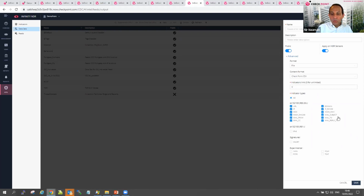These are supported by Checkpoint gateways of different versions. Snort is also supported by many Checkpoint versions. So when I'm saying supported, I mean that the gateway is able to poll NDR and pull the Snort and apply it without policy push. And then these are experimental, and we are currently in process of rolling out the PCAP capability to Checkpoint Infinity NDR sensors. So this is not available yet, or soon on the Checkpoint mainframe.